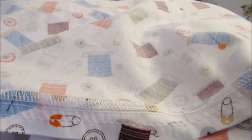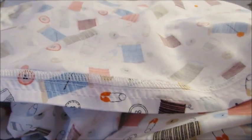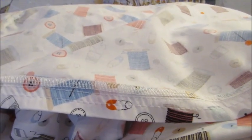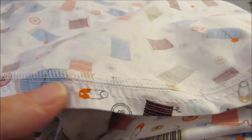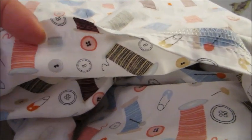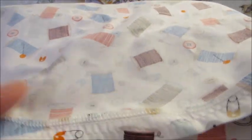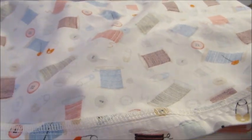Guys, I'm doing my best to show you this hem with this camera that's really annoying me. If I tilt it, it just makes that terrible sound. Okay, so both sides have been pressed, this side and the good side, and hopefully now that is an okay hem, crisp and clean.